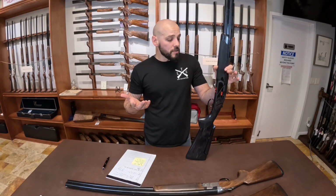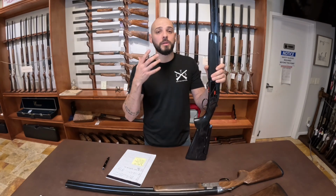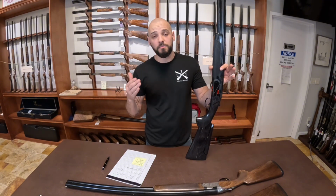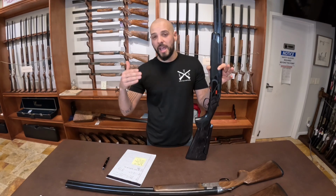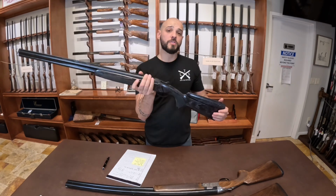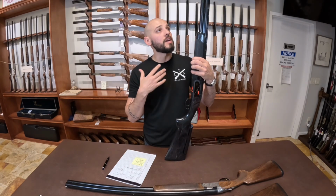You have everything you need, especially for somebody that is starting out, so you don't have to go anymore with the Silver Pigeon, which is a little bit lighter gun. So overall weight: the 686 that I just showed you came in at 7 pounds 14 ounces. The 694 came in at 8 pounds 2 ounces. The 688 came in at 8 pounds 7 ounces. So it is noticeable. My opinion is absolutely worth it. I would rather have the 688.